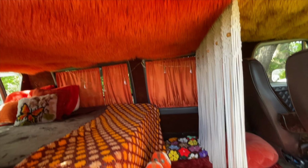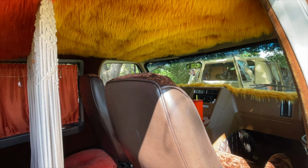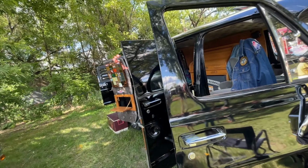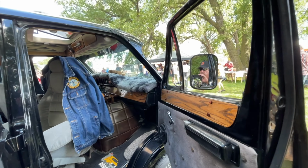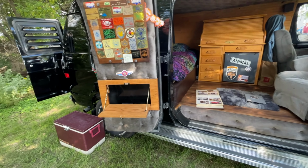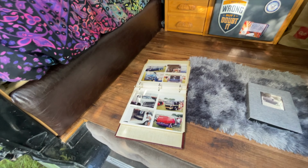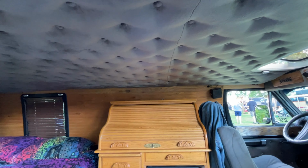Okay, they get the fur ceiling, fur on the floor. And these girls know how to party, I guess. The Chevy. Well, I like how we got the compartment in the door there. Here it is closed on this side. Has to be what he started with? I don't know. It's, you know, look at the ceiling. Cool.